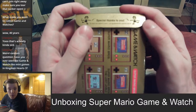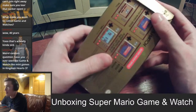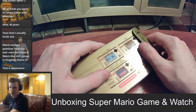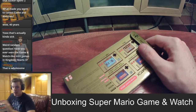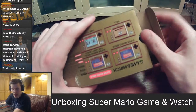Have you ever seen Game & Watch like minigames in Kingdom Hearts 3? No. But I know Game & Watch minigames make their ways into a lot of things. From cooking games for the DS to the 3DS TV. Like if you dial on a certain channel, you can play Game & Watch, to the e-reader cards. And speaking of Easter eggs, this has a lot of Easter eggs in it that I looked up.